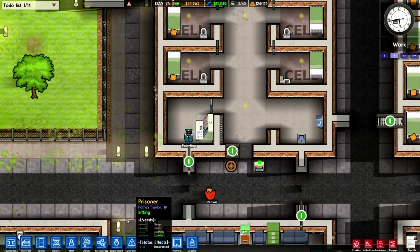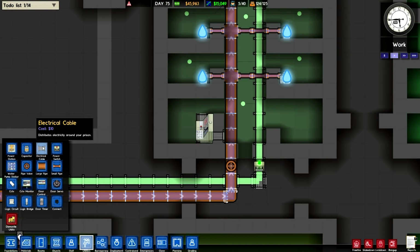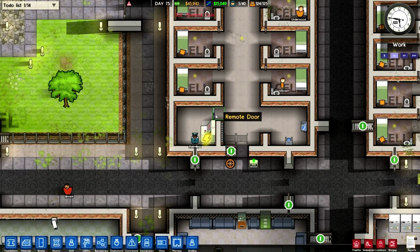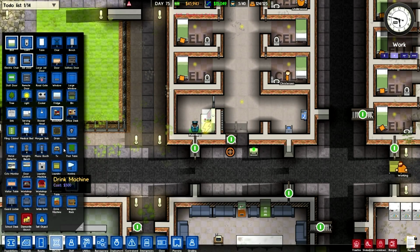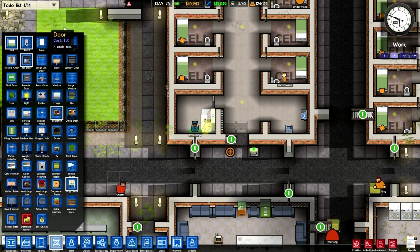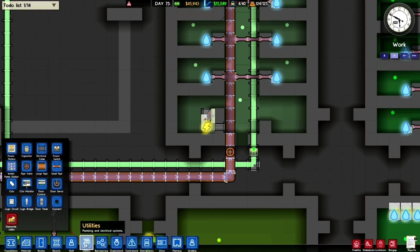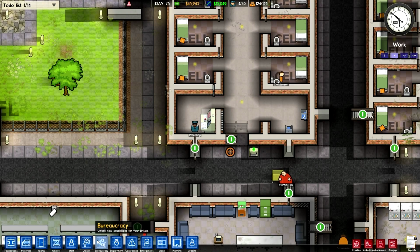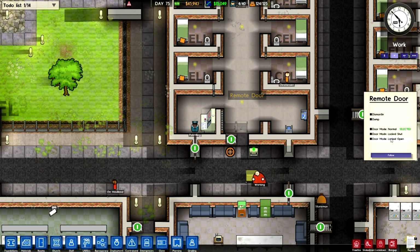Ah, we actually have a guard patrolling the station. That's good, although there's no point in it yet. So we have our remote door. That guard is actually probably stuck in there because he can't get out. Right, where am I looking for my servo? In the wrong place. Let's just check to see what way that door opens. It opens that way. Okay, good. Let's stick it in open mode.